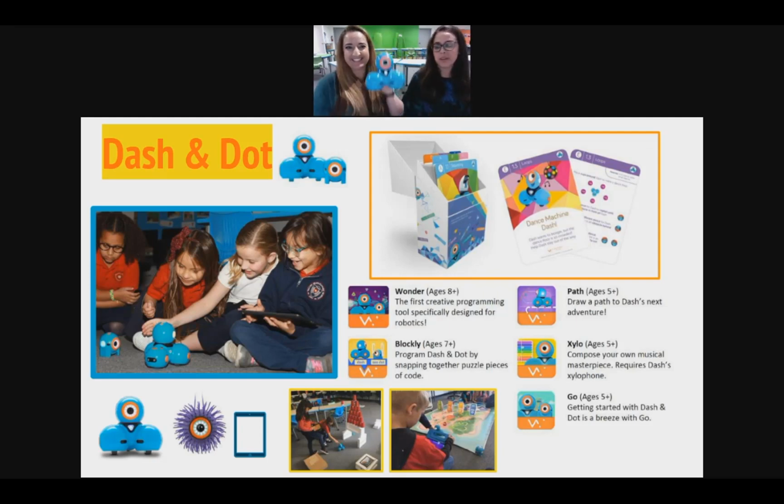So here we are. My favorite, Dash and Dot. Dash and Dot are targeted to students in grades K through 5 and help teach creative problem solving and computational thinking. Even though they are marketed for K through 5, our middle school students use them as well.